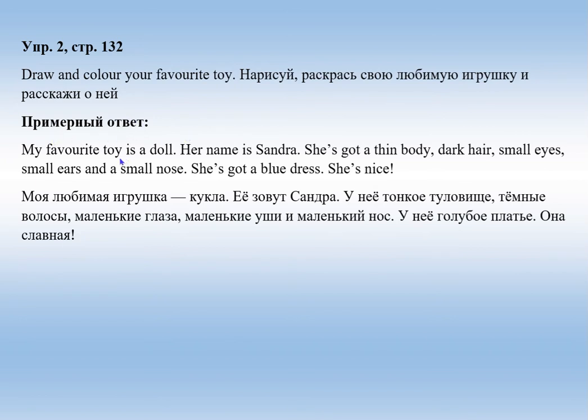The answer. My favorite toy is a doll. Her name is Sandra. She's got a thin body, dark hair, small eyes, small ears, and small nose. She's got a blue dress. She's nice.